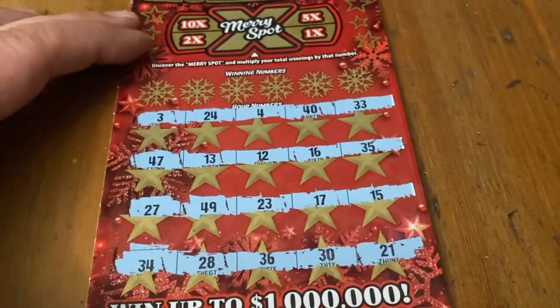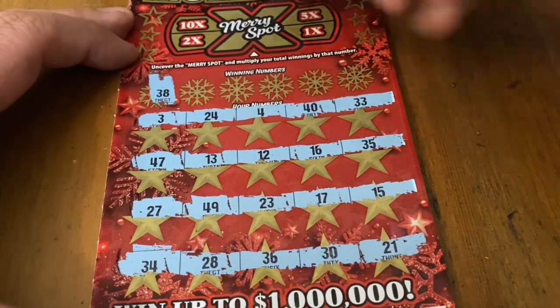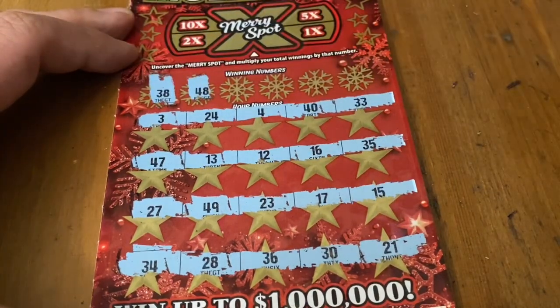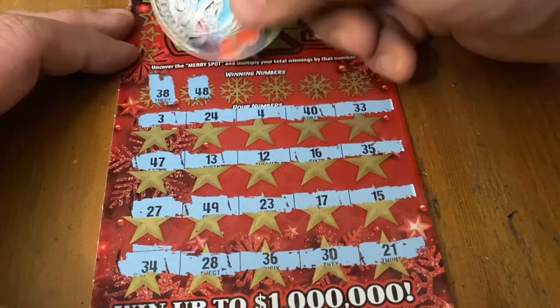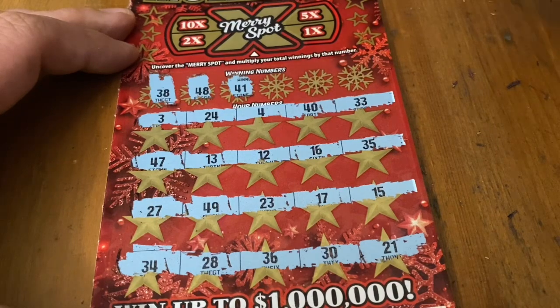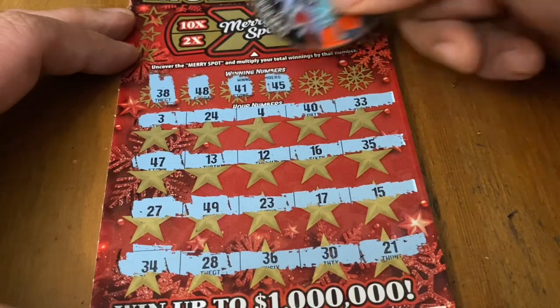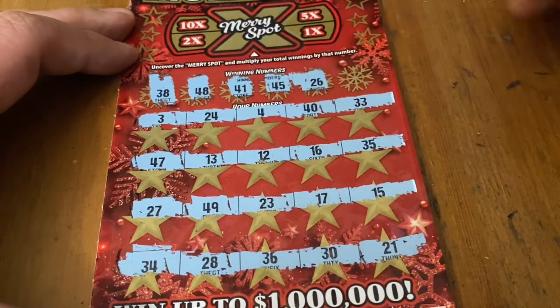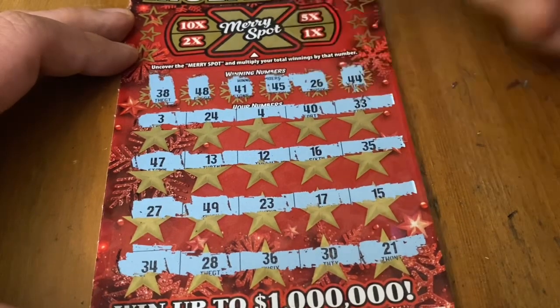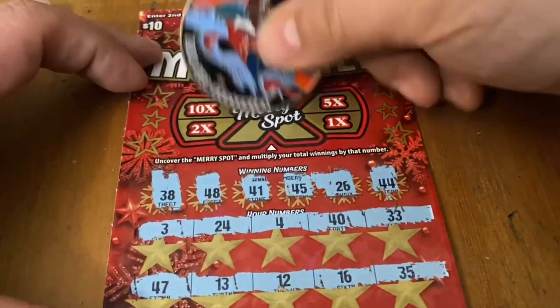Okay, no special symbols on this ticket. How about a match? 38. Not there. 48. Also not helpful. 41. Nope. 45. Not there. How about a 26? Not there, and a 44. Lots of 40s, couldn't match one though. What was this? 2x, no win on that one.